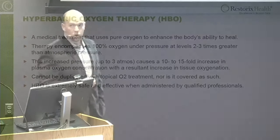And there's a lot of literature out there. There are websites devoted to hyperbarics. There are scientific bodies that discuss this. So if you want to learn more, you can get as deep in the weeds on physics and gas laws as you like. But again, medical treatment, it's pure oxygen.